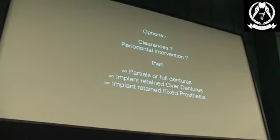So what are the options for Mr. J? We've collected some data, and the options are: is it clearance, periodontal intervention? Are we going to treat this guy with perio treatment? Is it partial or full dentures? Are we going to keep some of his teeth? Is it implant retained overdentures, which may be an option? Or is it a fixed prosthesis?